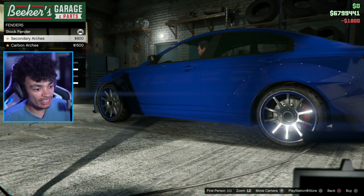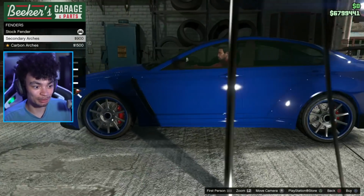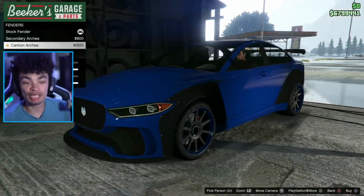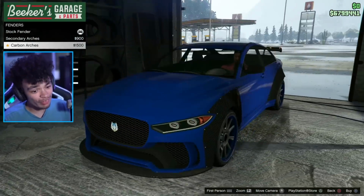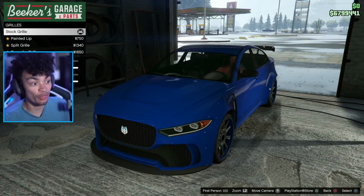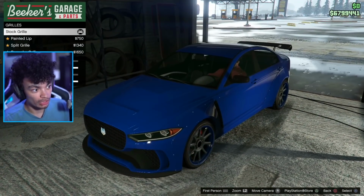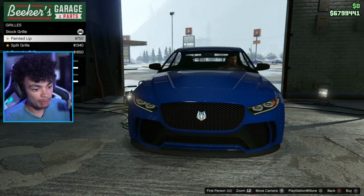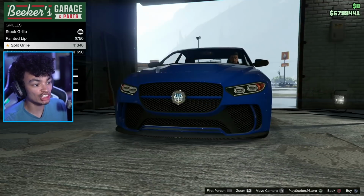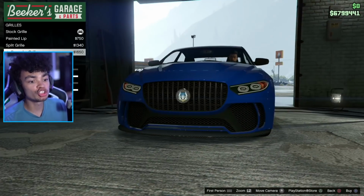And for the fenders, secondary arches. Right, as per. And we can do carbon arches, which I'm going to say is a big no for me. I'm not a fan. Has to be body color. I wish you could make the carbon into a body-colored carbon. Now, that would be awesome. So, on the grille, we can have the painted lip, which actually adds a nice little detail to it. We have the split grille and the bespoke grille.